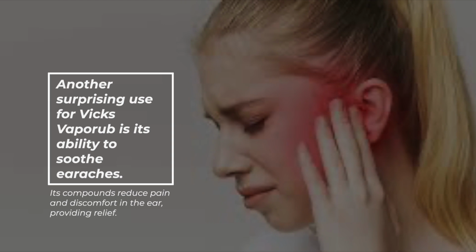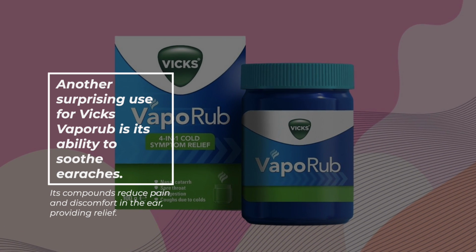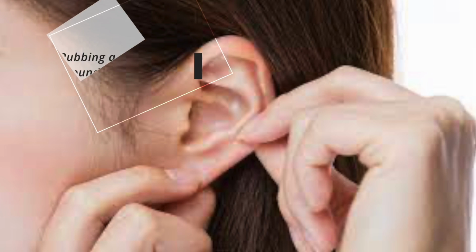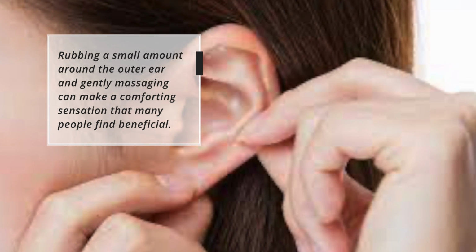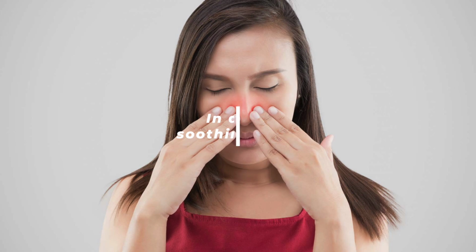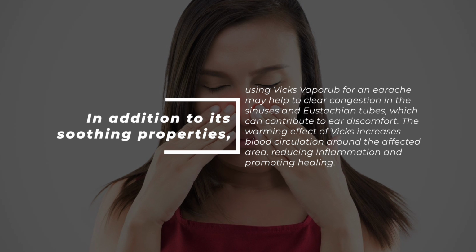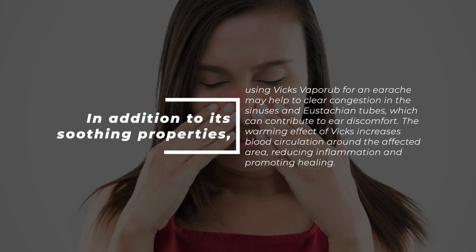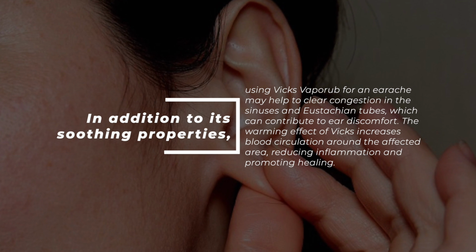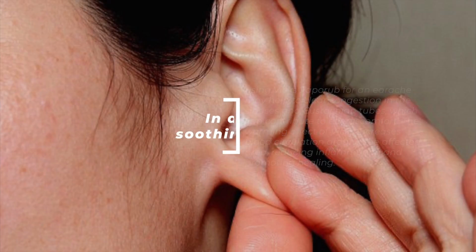10. Soothes earache. Another surprising use for Vicks Vaporub is its ability to soothe earaches. Its compounds reduce pain and discomfort in the ear, providing relief. Rubbing a small amount around the outer ear and gently massaging can make a comforting sensation that many people find beneficial. In addition to its soothing properties, using Vicks Vaporub for an earache may help to clear congestion in the sinuses and eustachian tubes, which can contribute to ear discomfort. The warming effect of Vicks increases blood circulation around the affected area, reducing inflammation and promoting healing.